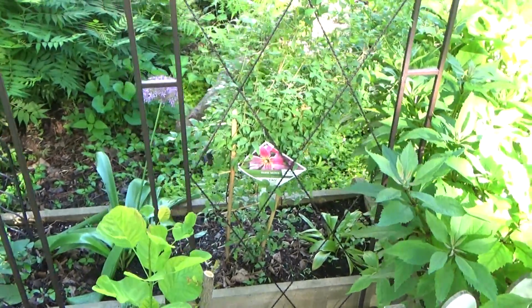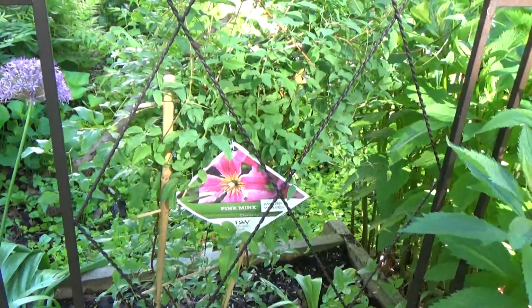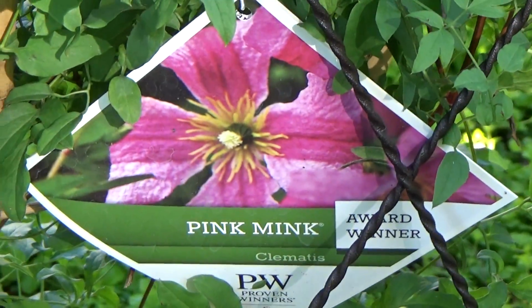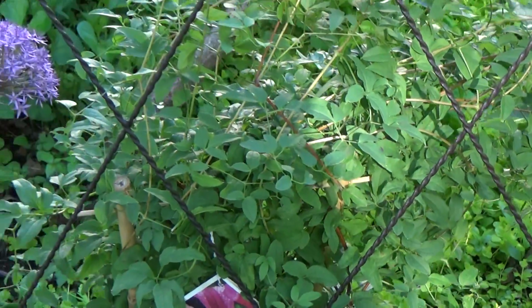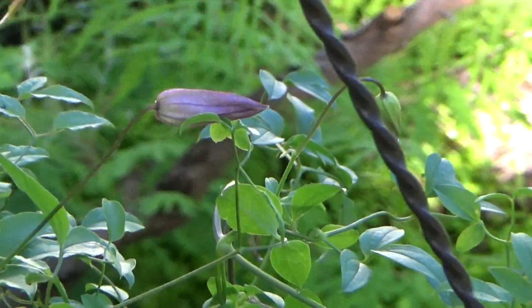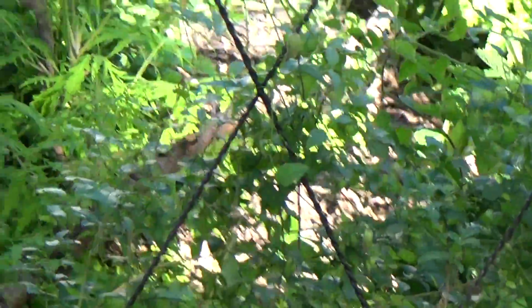This is my new clematis that I planted back here. The honeysuckle was not thriving. It is called Pink Mink by Proven Winners. So I'm hoping, a lot of my clematis died. A bit bummed by that. I know I have some flower heads. Oh, there's one right there. So I'm hoping I can keep you updated on things blooming. They'll probably be short videos, but a lot of people like short videos.